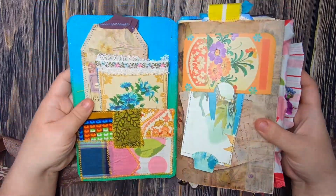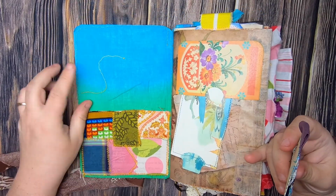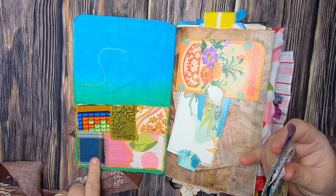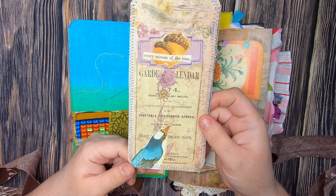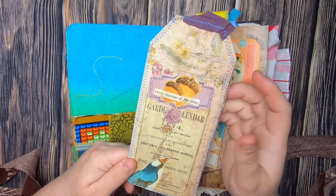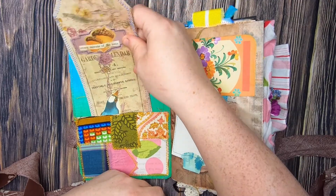So we open it on up and you'll see that the backing is this ombre blue to green fabric. So the whole thing has been backed in fabric. Then I made this patchwork pocket that I sort of quilted, and it's an inside pocket to hold some things. So first is this large tag that says "every minute of the time," and it has this little bird and some acorns and a little bit of fabric up top. It's been stitched around.